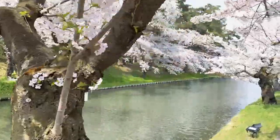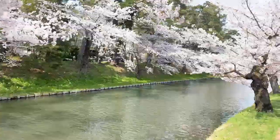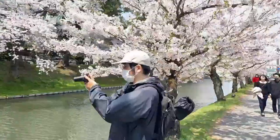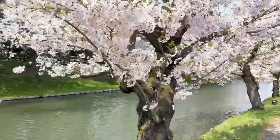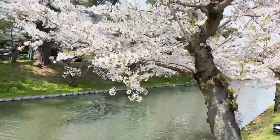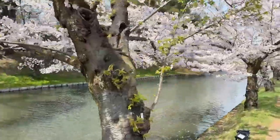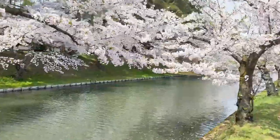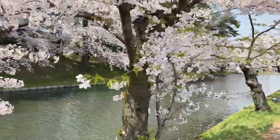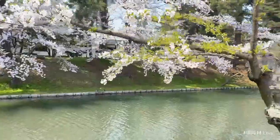The fresh green, beautiful. And the rainy season will come in June, and the really, really hot summer will come in July, August, and September. And the autumn is going to start. So Japan has four seasons, so you can enjoy a lot of beautiful seasonal flowers.